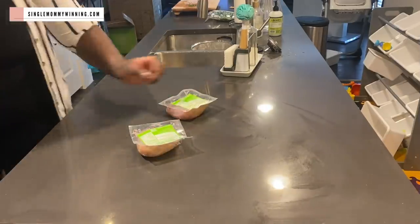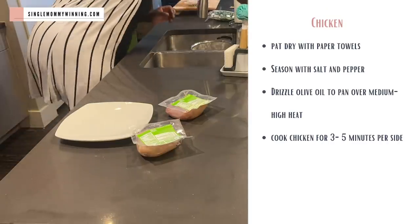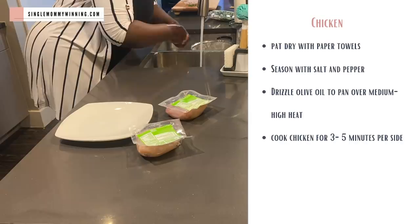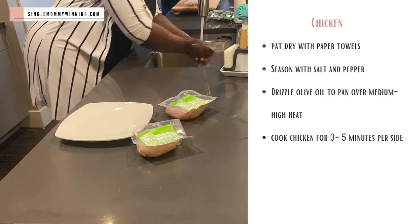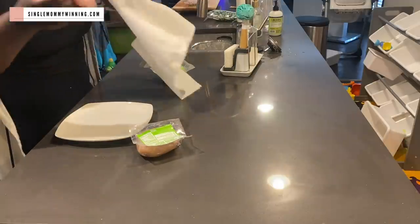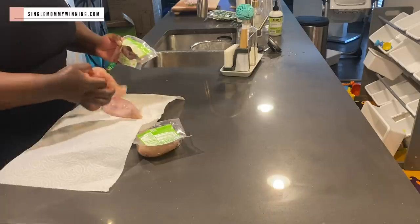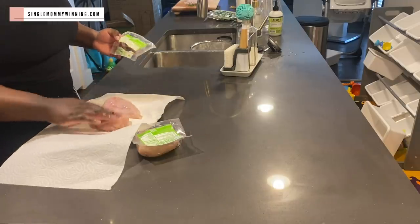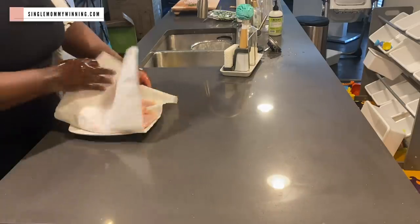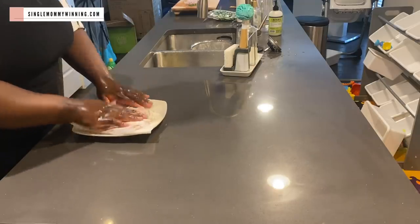For the chicken, I did start off by patting it dry with a towel, which is the instruction that you're given on the little instruction sheet. This was actually very interesting to me because I know that with chicken, there's so much information out there about how you should handle it. Some say that you should not wash it. Others say that if you wash it, then you want to make sure that you sanitize the area as quickly as possible after you're done with the chicken to avoid contamination. So this was really interesting, but that is what I did here.